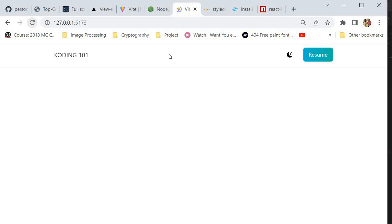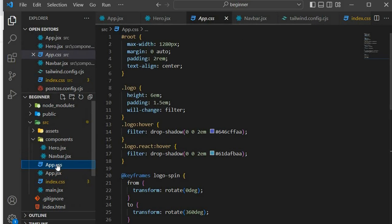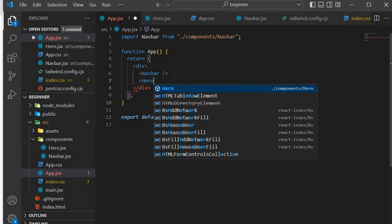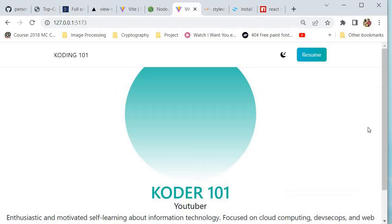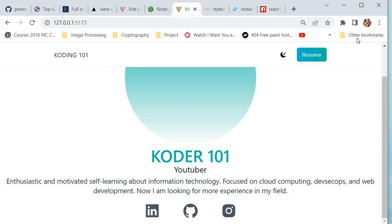It hasn't rendered. Or has it? Oh, it's because we haven't put our hero section inside of our app.jsx. So I'm just going to come over here and say Hero, and I'm going to check. It's supposed to show our picture here, but we haven't actually put in our picture, have we? So we need to put in our picture, but that's neither here nor there. At least we have everything all together.